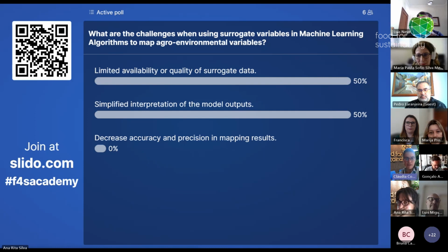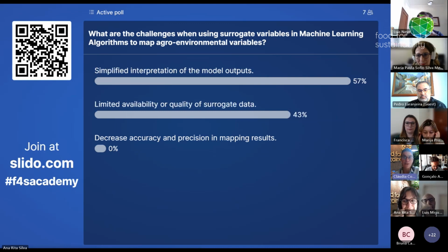But these variables are very, very important because they allow us... and we have a tie. So I need to ask at least one more vote. And thank you so much.